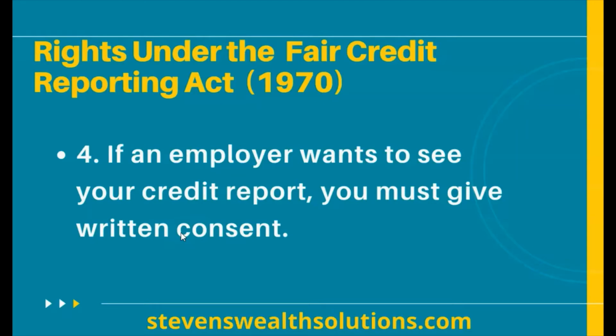Your employer does not have access to your credit profile. However, if you provide written consent, then he can view what is in your credit profile. In other words, you must grant your employer permission, and it has to be in writing, to view your credit profile. Your employer just can't go and get your credit profile. They can do a background check, but a background check is different from accessing your credit file.